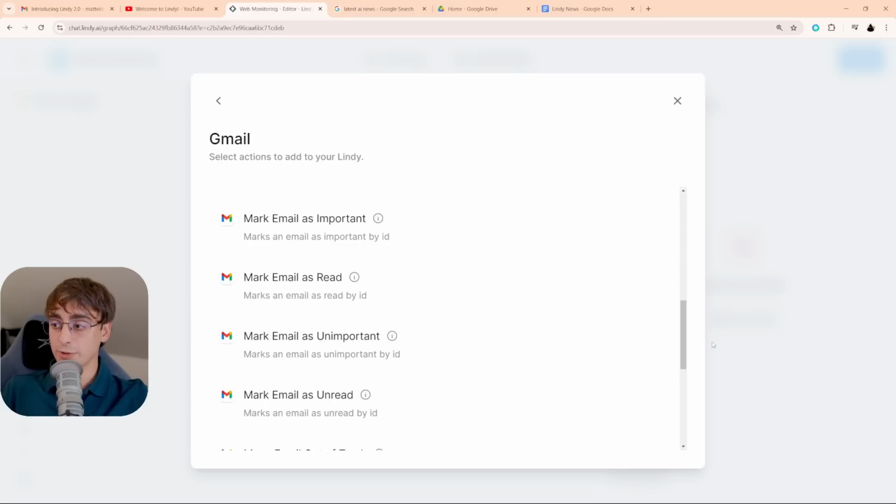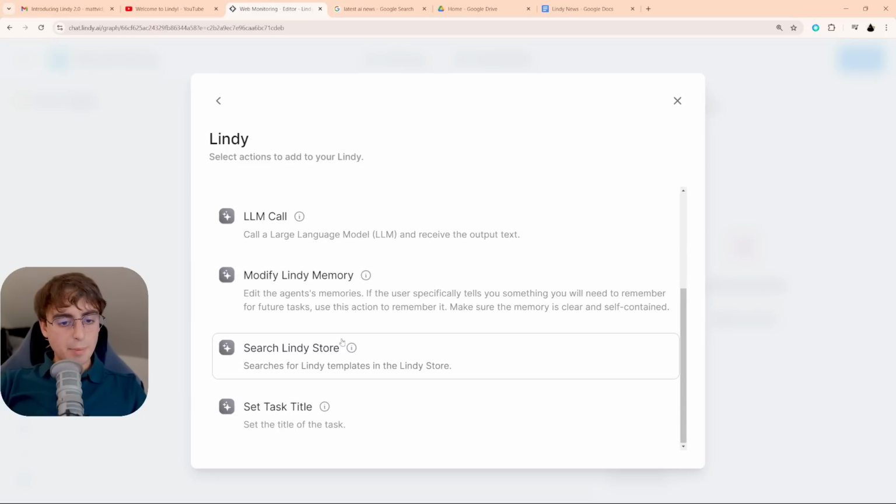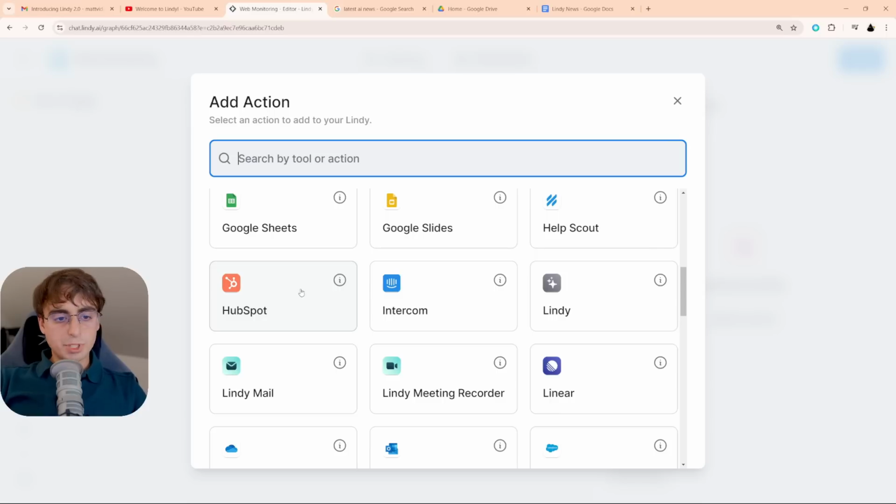It could also filter out all of the spam and the junk that isn't caught by Gmail's automatic filters. And don't forget, like I said, it can connect to itself. So Lindy has its own stuff. Adds a Lindy template, deletes a current task, modify Lindy memory, search the Lindy store, get a conversation so you can have pre-made conversations if you want. We've got HubSpot on here.